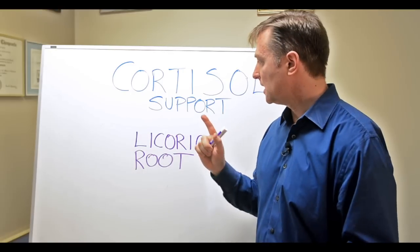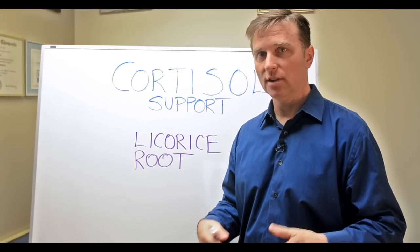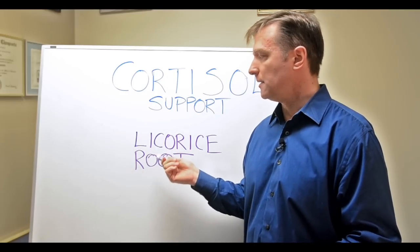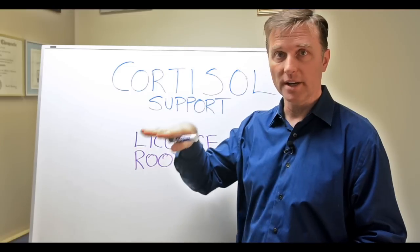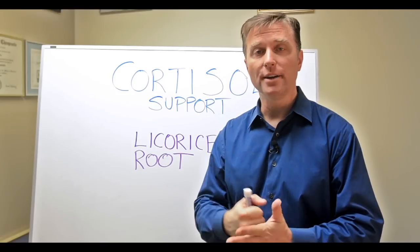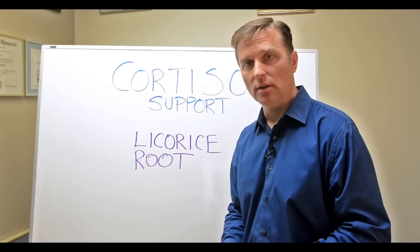I also wanted to put licorice root. Now, people that crave licorice usually have low adrenals. So I wanted to put this in there because licorice root helps regulate the adrenal. If it's too high or too low, it brings it to a normal level because you need some adrenal hormones. So it's really good for energy endurance, and it supports a healthy adrenal gland.